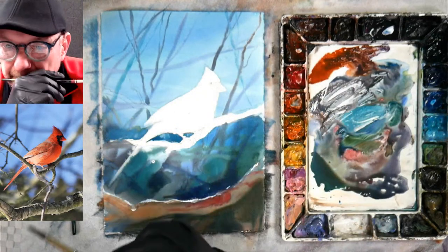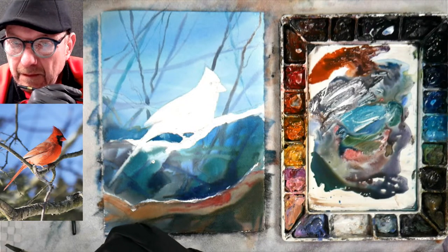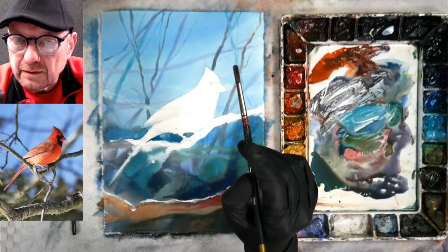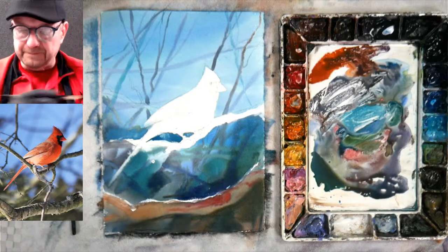Have fun with it. Don't forget to paint this in. Try nickel azo yellow. I'll have to try that one. I've never tried that color.